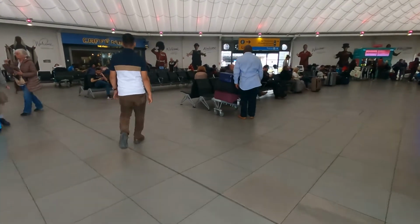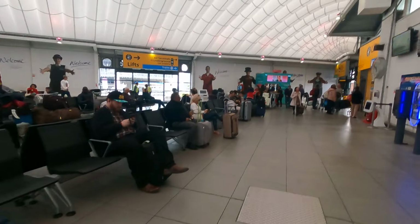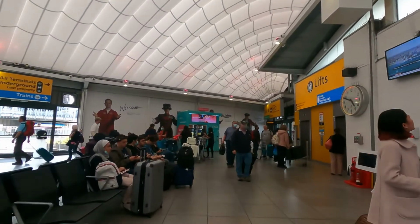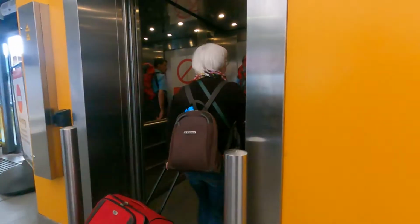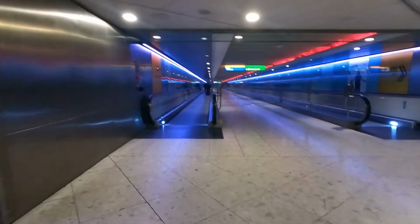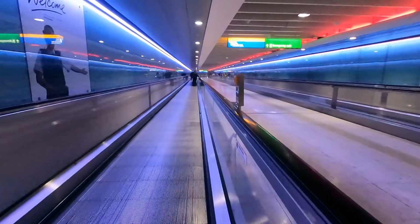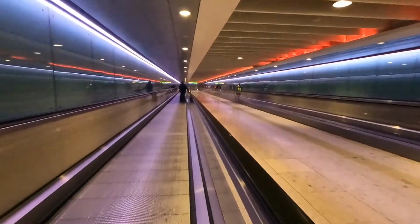Hang on. Terminal 3. Well, this is a bit confusing, but we're trying to figure it out. I thought you get off the bus, walk across the road, and we're into Terminal 3, but apparently we got this travelator to contend with.